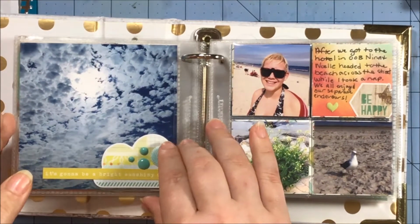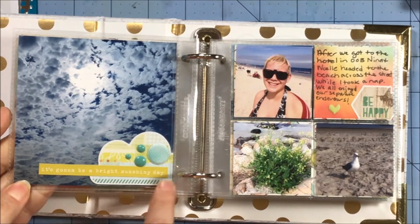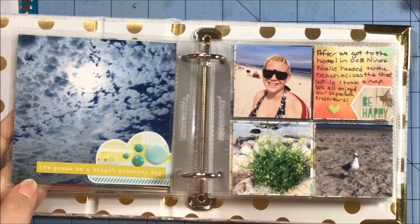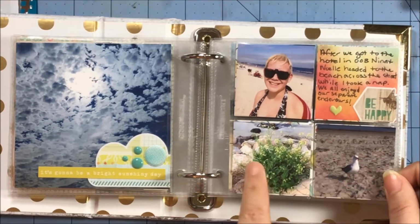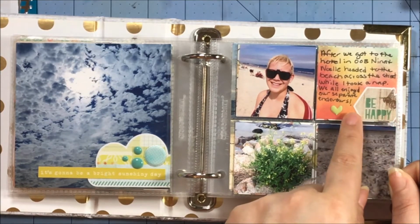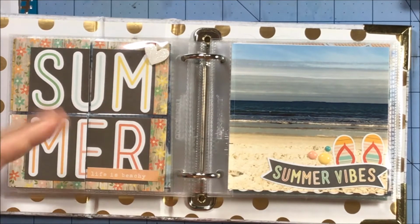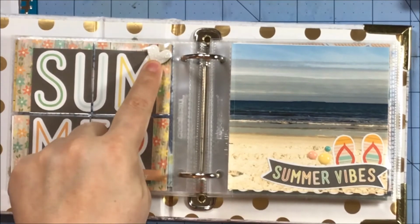So this is a picture my housemate took of the sky, and so I used a big cloud die cut, and then some enamel dots, a puffy sticker, and this phrase sticker saying it's going to be a bright sunshiny day, and then pictures from the beach, and then a seagull, and then I believe this is a die cut, and then a puffy heart. And then this is just another decorative page, just because basically I needed a page to fill in between the 2x2s and the 4x4.